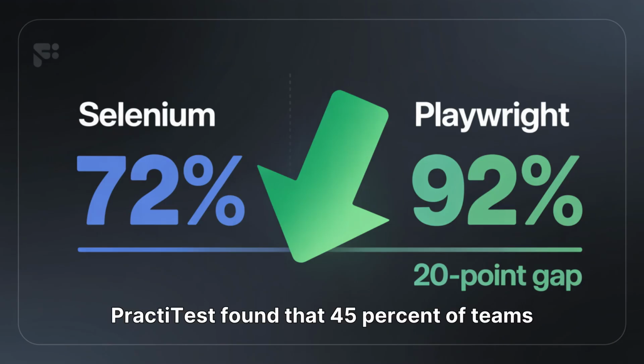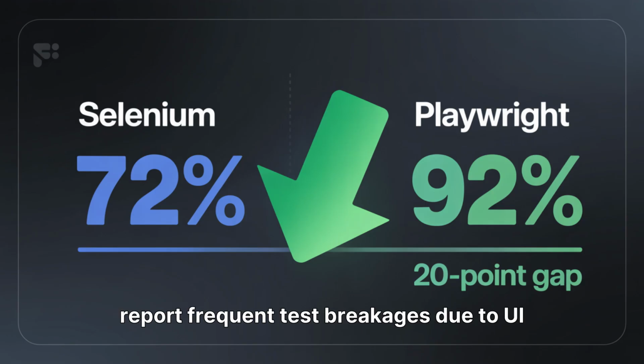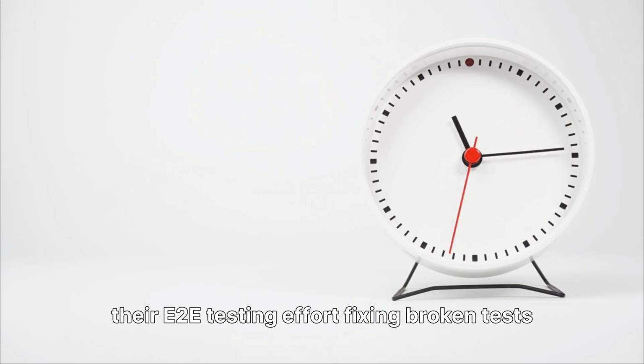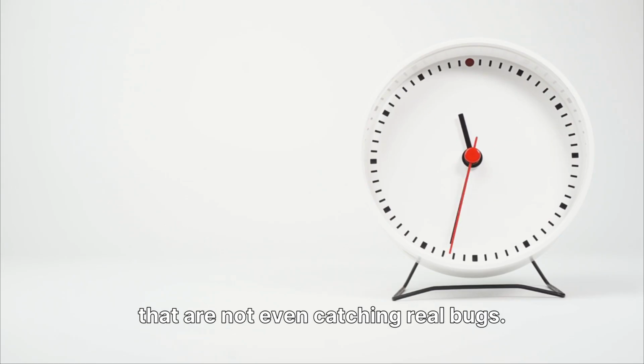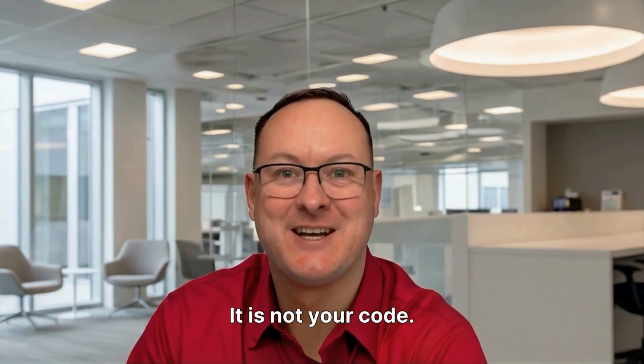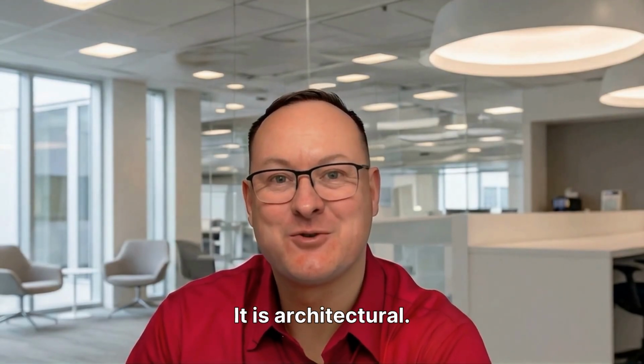Practitests found that 45% of teams report frequent test breakages due to UI changes. Engineers spend 40 to 50% of their E2E testing effort fixing broken tests that are not even catching real bugs. So why is Selenium so flaky? It is not your code, it is architectural.